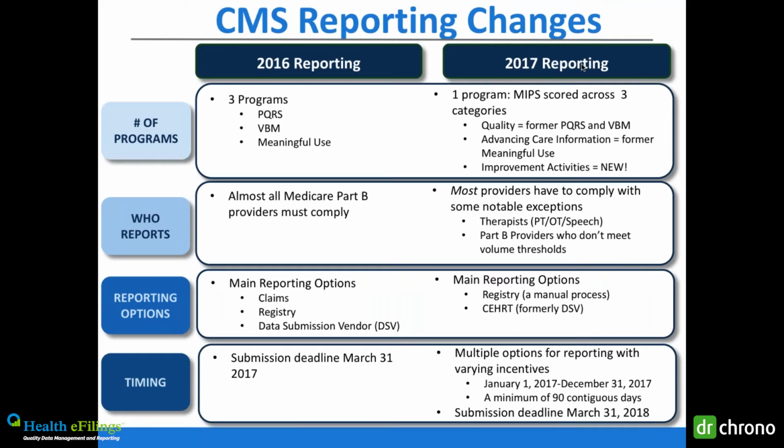So, CMS reporting changes. For most of you, you may have reported under the 2016 programs already. There's still a couple of weeks left if you haven't done that, so you might be familiar with some of these terms. In 2016, you had to report, as I mentioned, under 3 programs: PQRS, the value-based payment modifier, and meaningful use. Almost all Medicare Part B providers had to comply in 2016, and there were a couple of different options for reporting. You could report through your claims, through a registry, or through a data submission vendor. And that deadline is March 31st of this year. Like I said, if you haven't complied yet, there's still a little bit of time left.